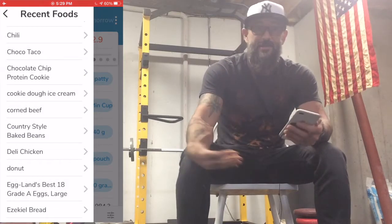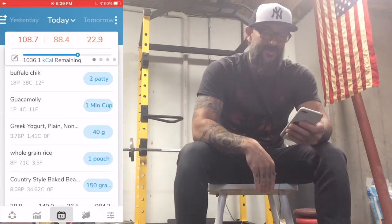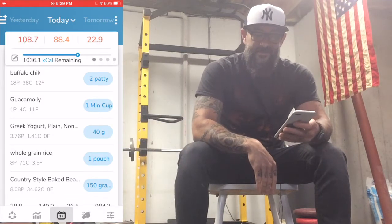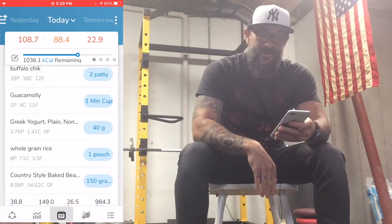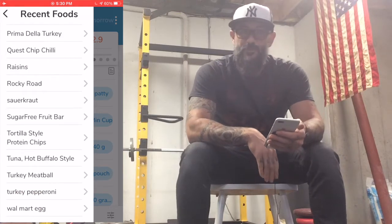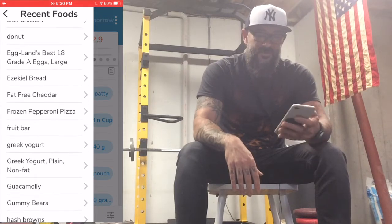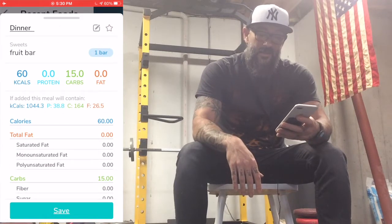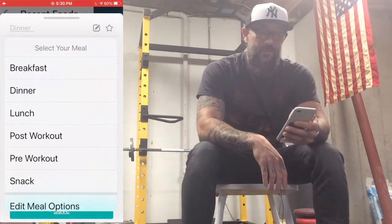So now I need to start adding in some snacks, some things I'm going to eat in between throughout the day. One of the things I'm going to put on here, because I actually already ate it, was one of these real fruit bars. There it is, right in the middle. These are the frozen fruit bars you just get from Walmart. It's only carbs, like 15 grams of carbs, but nice little snack. But I need to add it in there because I ate it. Now, all right, 976 calories remaining.